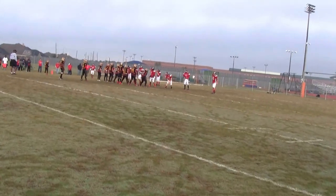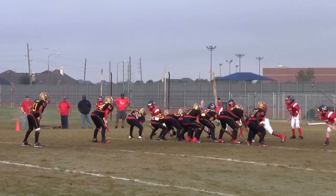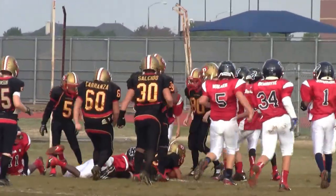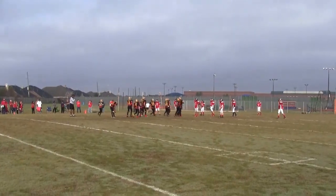Full speed! It's second and 8 at the Texans 20. You got him, Tommy! Back up, Keith, back up! Go, go, go, go! Looks like it's going to be third down. It's third and 3 at the Texans 15.